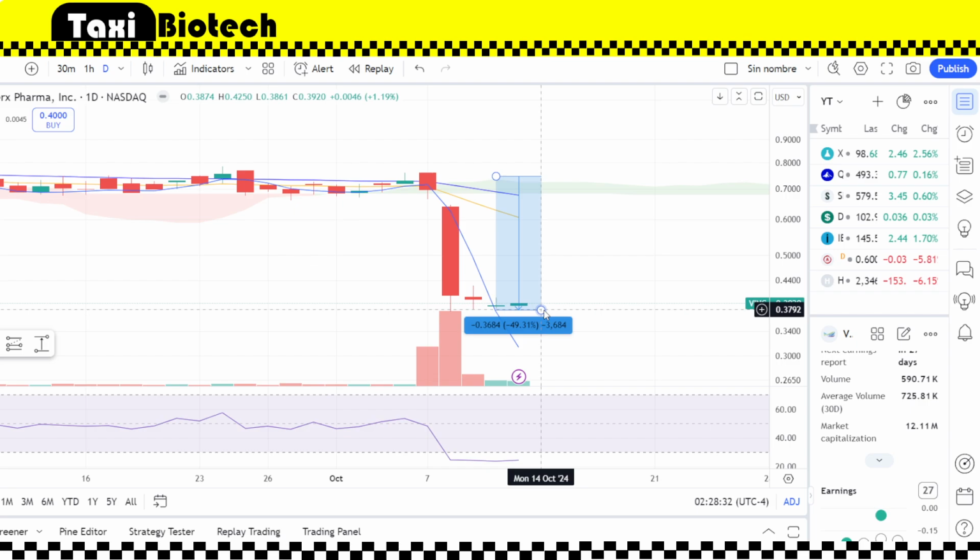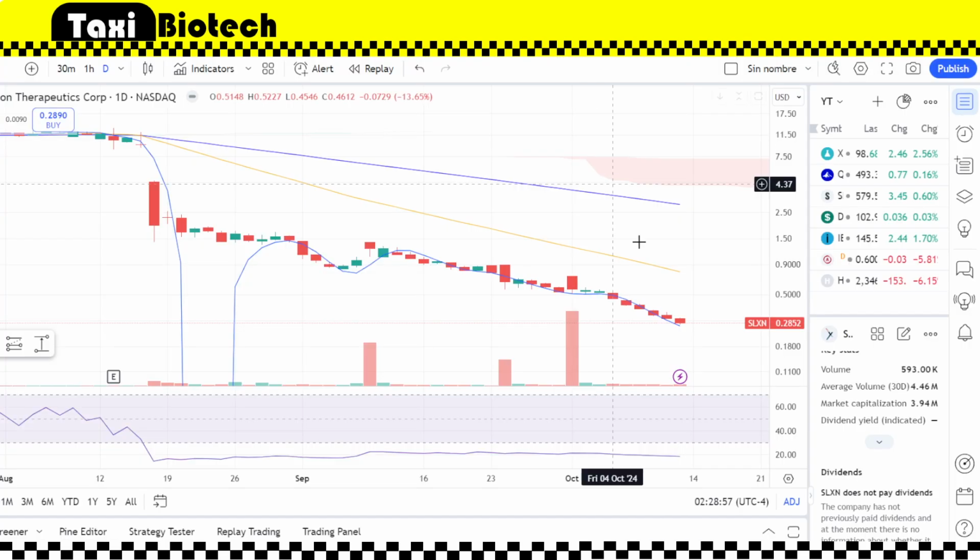Maybe in 3 months they present very good phase 1 data and a new phase 2 trial, and it skyrockets to $3. This happens with biotechs. They are companies that need money because usually they don't have a product. It's normal. Okay, the next one is Selection Therapeutics, and we are going to comment on the graph first.